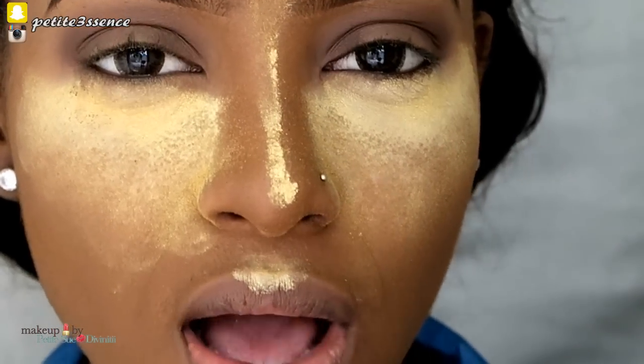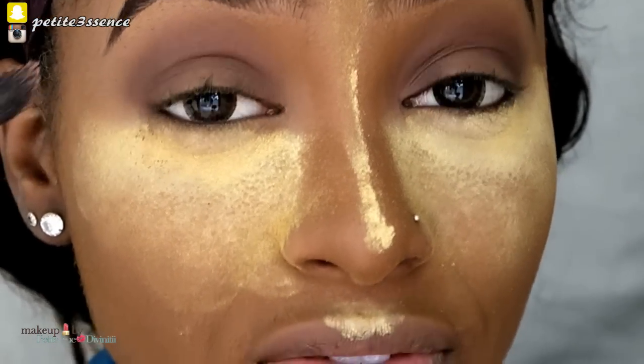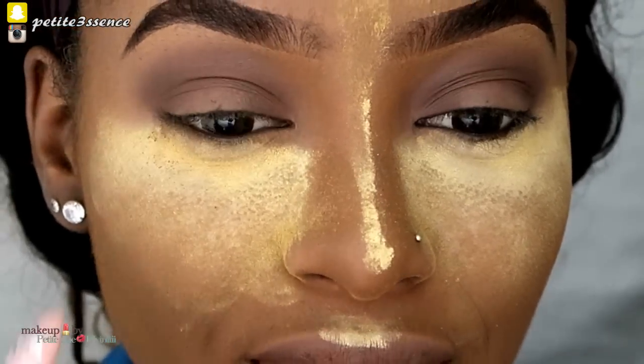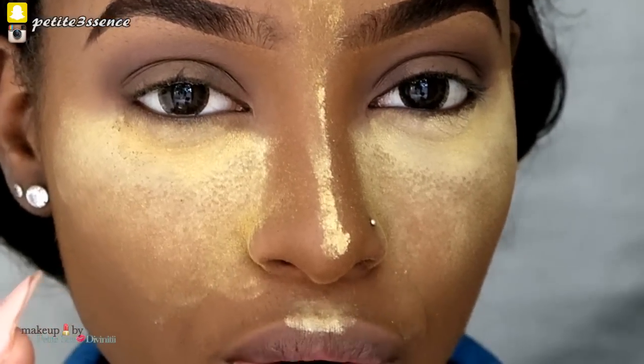And guys, as I go along, what I'm gonna do is just keep on adding this brown. Now what I'm gonna try to do is just focus more of the same brown into my inner corners and my outer corners of my eye, so I can give it that halo type of effect. And I'm gonna leave the middle portion blank for now.